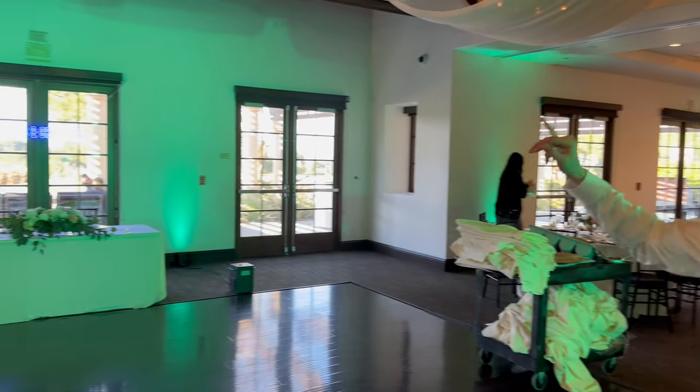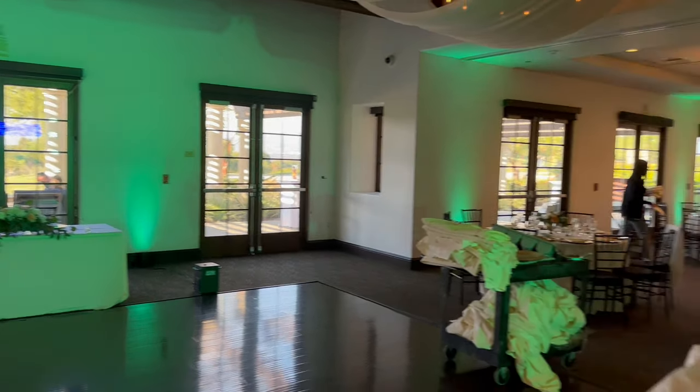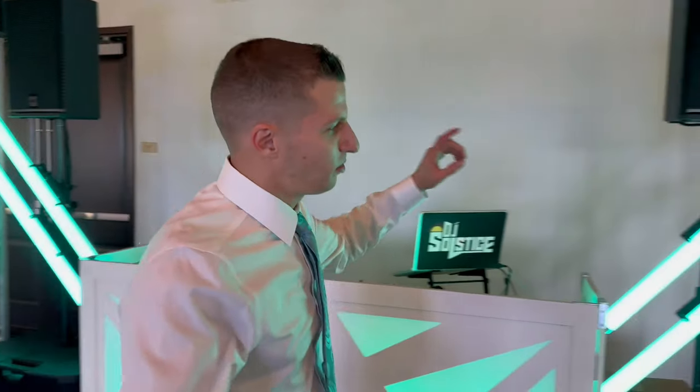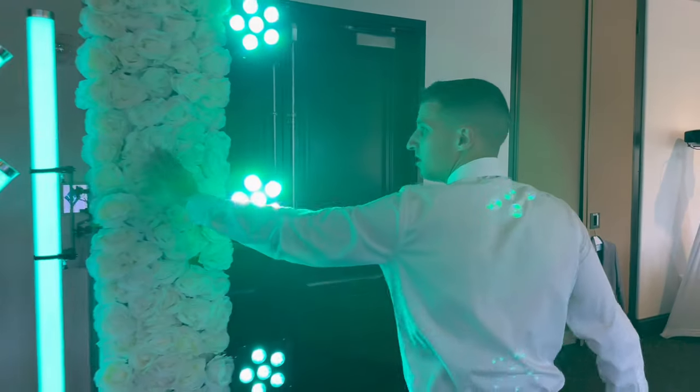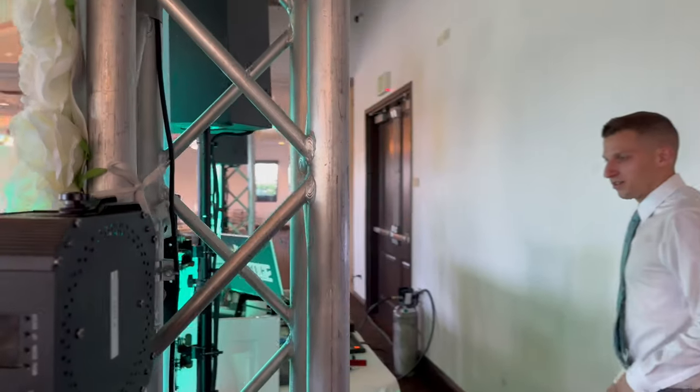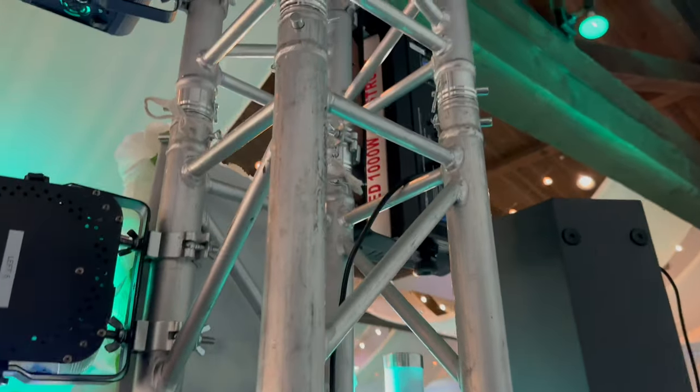Behind there, over their sweetheart table, is their name in neon. So like I said, we custom made neon signs. We let them keep that after the event, so looks great, and it's a nice fun little feature. Moving around the back, one more thing, these are custom handmade flower covers for the truss, so you don't see all the ugly aluminum truss, and it allows me to beat the heck out of the truss, because it's truss.